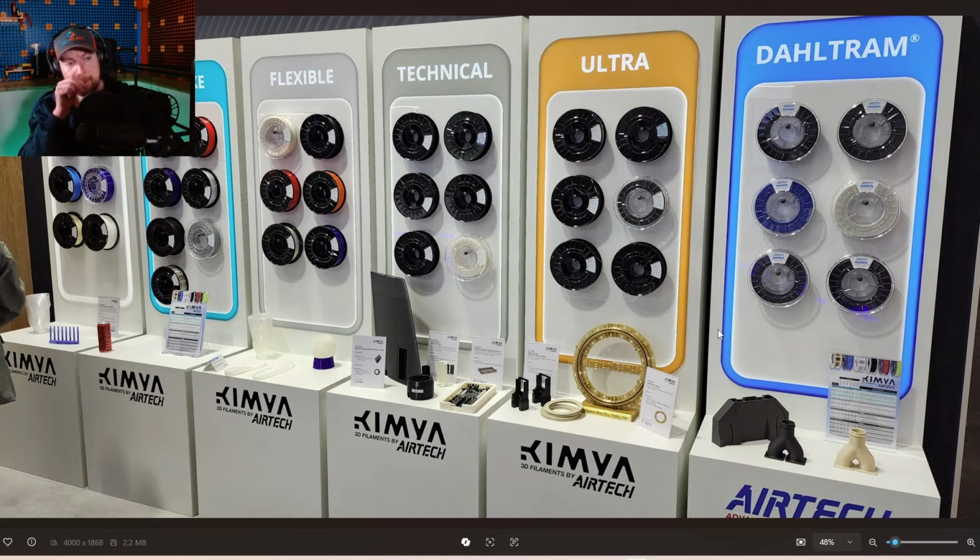I know that Airtech was looking at having us do some filament for them at some point. Well, that might have been when I was working at Ascentium, but they were looking at getting into filament manufacturing with some of their materials. So it's good to see that they've decided to move forward with that.